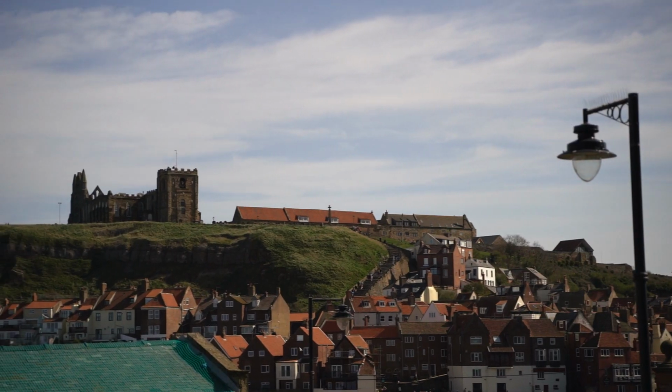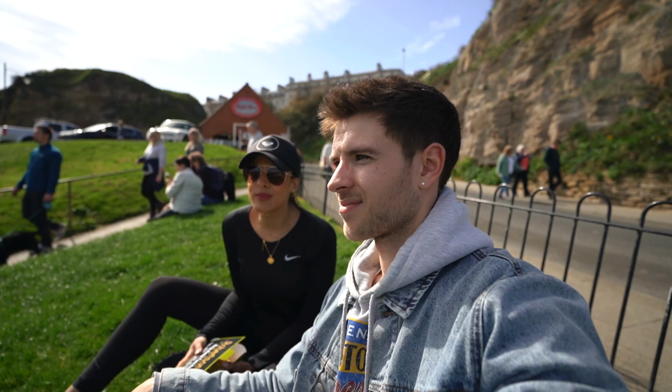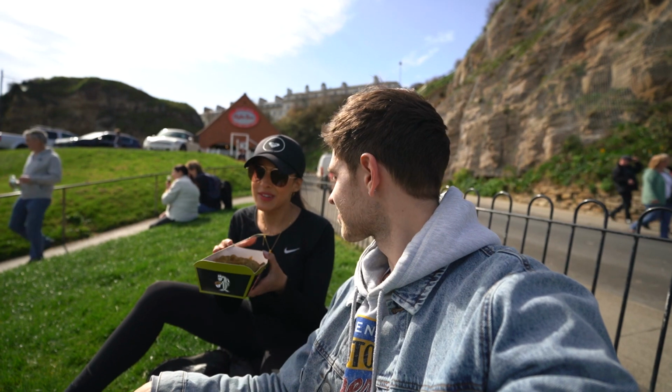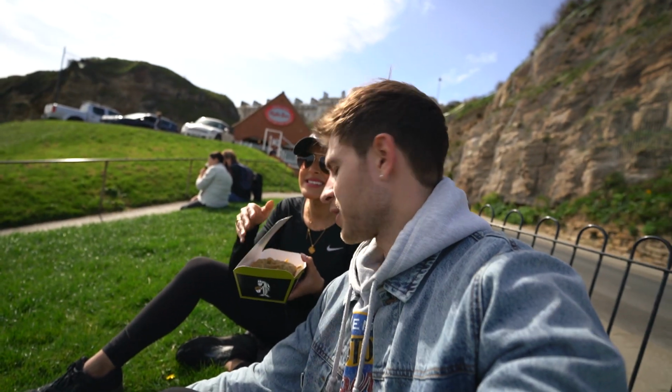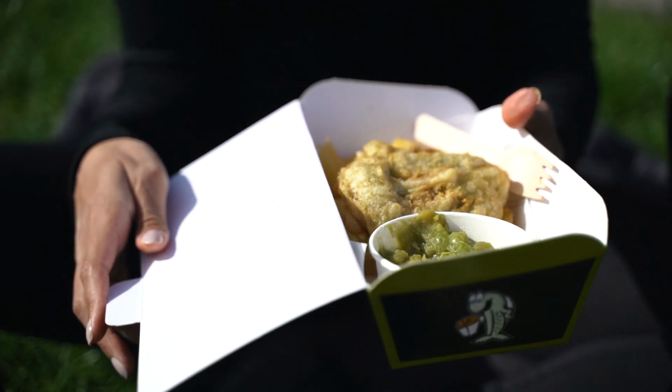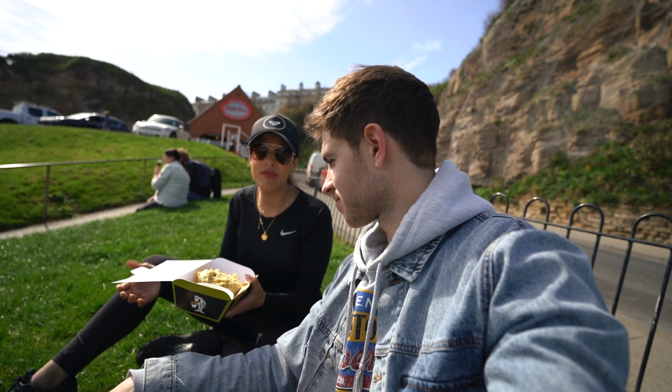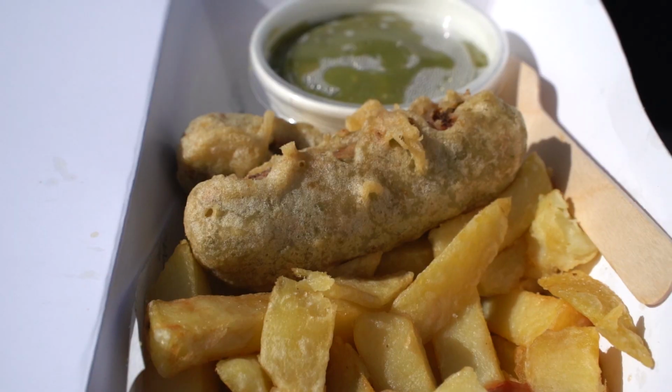So we've just found this lovely little spot for lunch, and we've got such a nice view, haven't we? It's really busy here today, so we couldn't find a bench, so we just plonked ourselves on this little patch of grass, and we've got our vegan food. What have you got? I have got a pea fritter with chips and mushy peas. Absolutely delicious. Smells even better. And for me, the veggie sausage is actually really nice. You thought it was like a faux meat sausage. It's not. It's like vegetables kind of rolled up and battered, but honestly, really tasty.